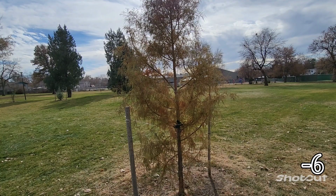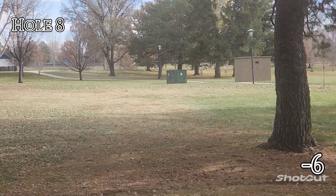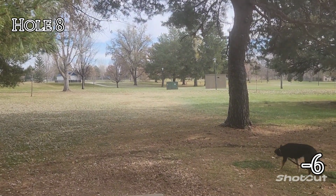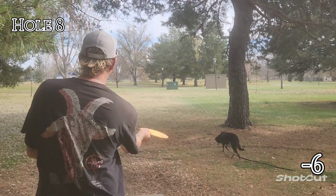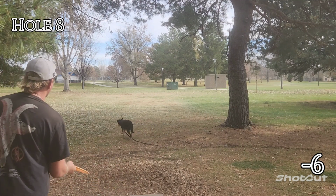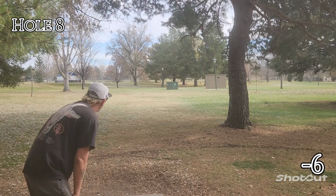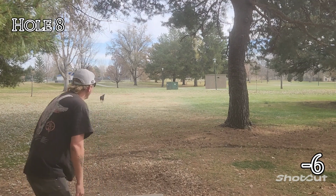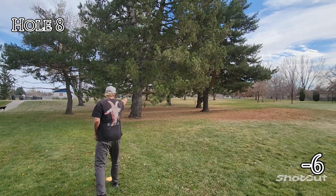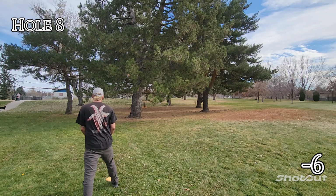Hole 8. Basket's sitting right up there behind that green electrical box. I'm gonna throw a Defy on forehand here. Sky. That's a pretty bad shot. I think I'm gonna miss that putt. Got a little window to the right around this tree for a jumper. Kind of keep it a little bit lower than I normally do.